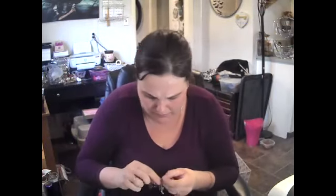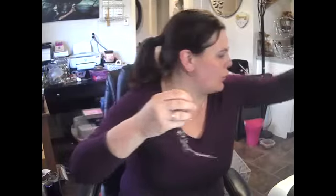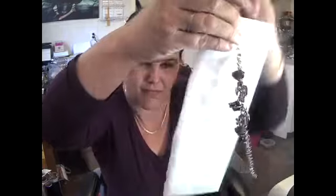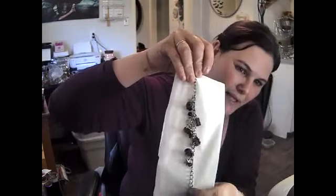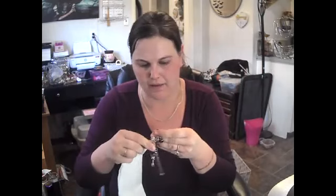Let me just, it's hard to get it to show you what I'm doing. You can see all the purple glass, purple beads. They're all glass. They're all like Murano art glass. And then there's little stars and flowers. I just thought it was flipping cute. Just keeping it 100.